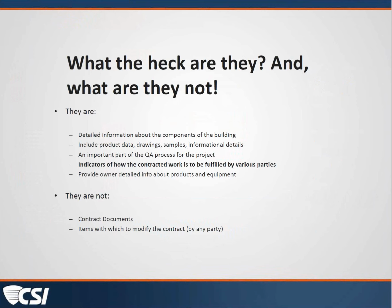Something that's important to remember is that submittals and shop drawings are not contract documents, and they are not items with which the contract should be modified by any party. And again, we see that all too often where a substitution is sent in, and shouldn't be, or changes are made that are substantive changes within the product or the assembly of products. That's not the way to change the contract.